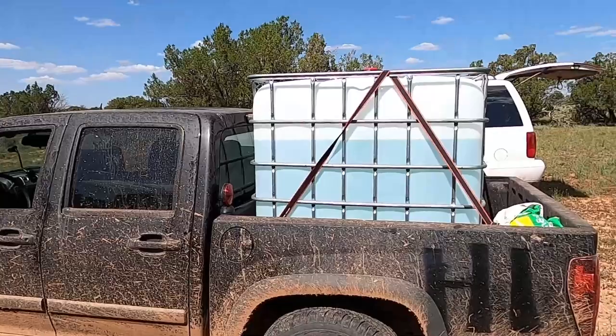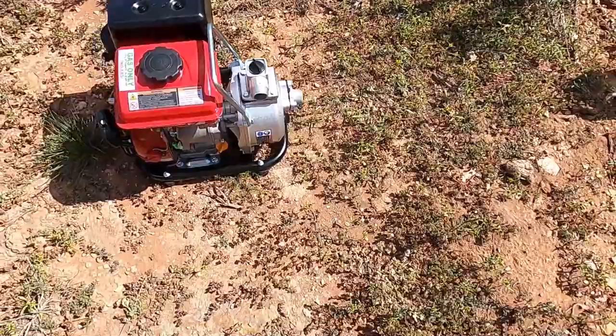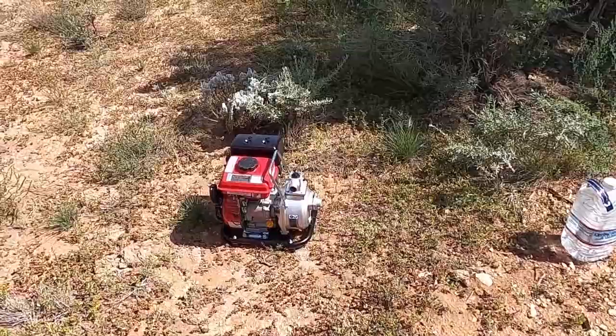Okay, I'm getting ready to pump this first load of water in. This is the pump we bought. Bought a gas-powered pump, 1 inch. We could have gone bigger, but honestly, this was all they had in stock, and sometimes that's what you got to do.